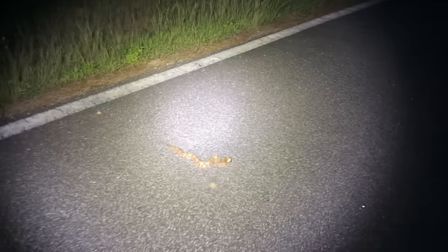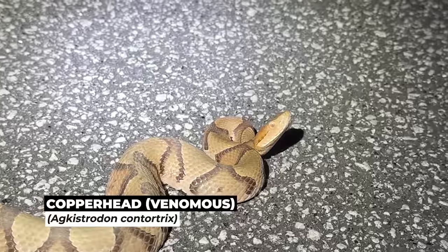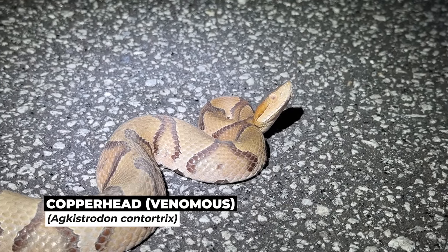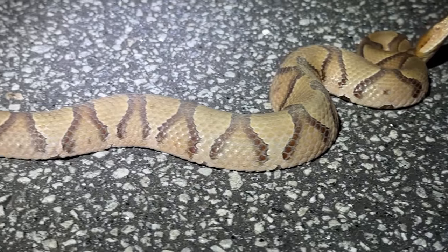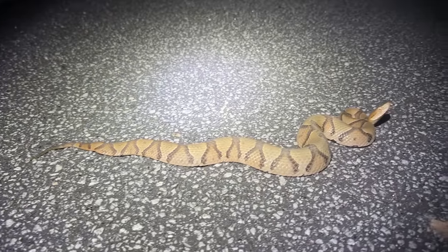Oh, we got a big guy. Well, moderately big. For a copperhead, at least. That is a healthy snake. Look at you. How's it going, dude? Look at that. Good looking animal. Very, very, very thick. Probably a female, if I had to guess.